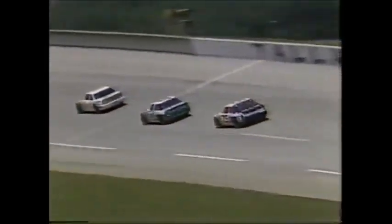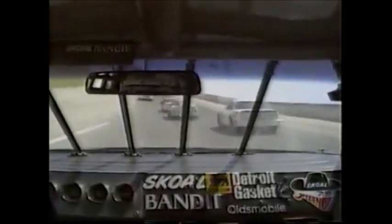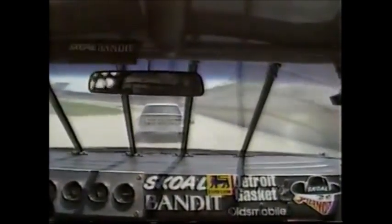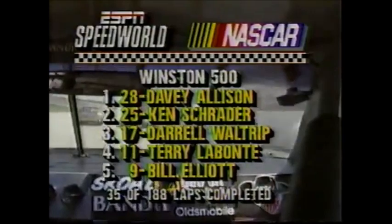Morgan Shepherd, the number 75 car, now runs behind Harry Gant as Morgan got himself low on the racetrack but decided to blend back up into the drafting line. Talking about fuel mileage, remember that at Daytona, Darrell Waltrip ran the last 132 and a half miles on a tank of fuel. That equals out to 53 laps. We're glad you could join us on this Sunday afternoon for the Winston 500 at the world's fastest speedway, Talladega.